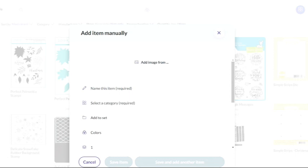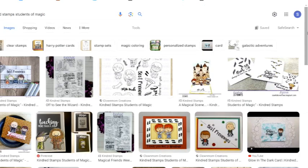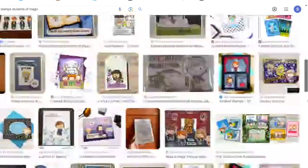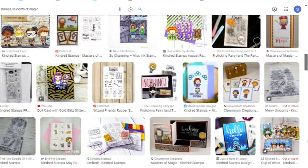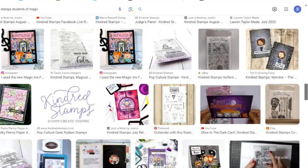So now we're going to add something manually from the computer. And this was what I was talking about with this one's retired. So this is a retired stamp set from Kindred Stamps that I'm trying to add. And I can't find it on their website because they don't sell it anymore. So usually what I'll do in that case is I'll just go to Google and I'll type in the name of the stamp set and the manufacturer, and then I will scroll through and look for a decent picture of the stamp set. Sometimes that doesn't happen.